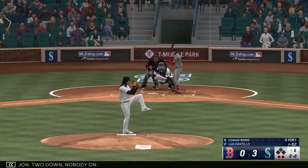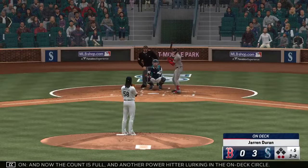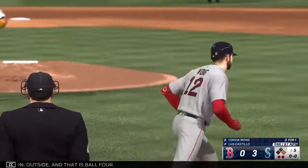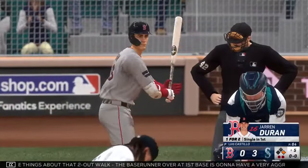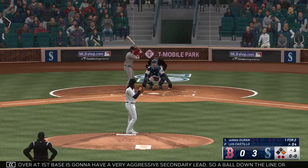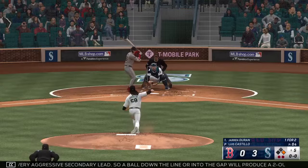Two down, nobody on. Now the count is full. Full count. And another power hitter lurking in the on-deck circle. Outside, and that is ball four. One of the things about that two-out walk, the base runner over at first base is going to have a very aggressive secondary lead. So a ball down the line or into the gap will produce a two-out RBI, and those are the best, if you are on the offensive side of it.